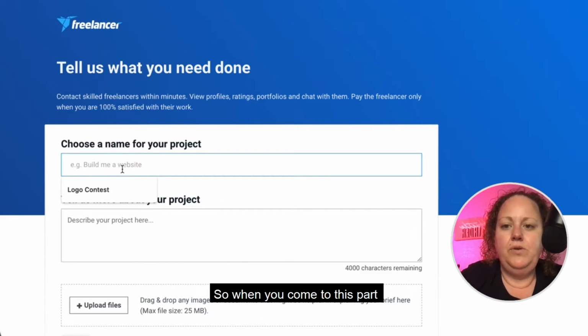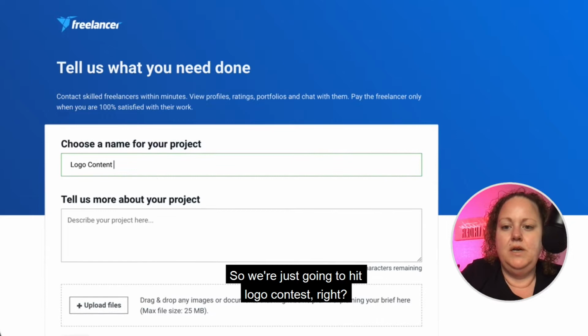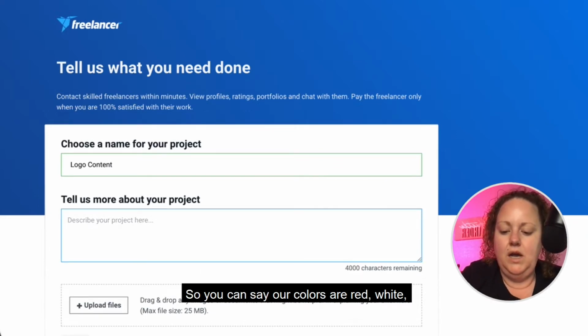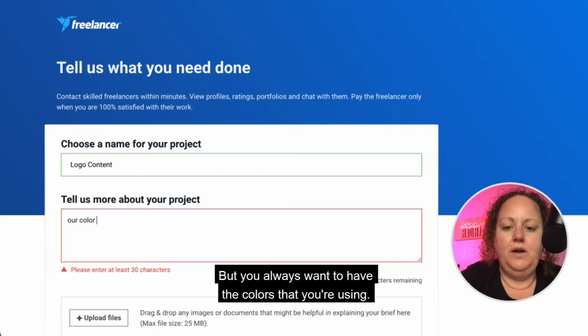So when you come to this part of Freelancer, you're going to just choose a name. We're just going to hit logo contest, right? And then you're going to tell them a little bit about your project. You can say our colors are red, white, and blue, or our colors are navy blue and black maybe. But you always want to have the colors that you're using.